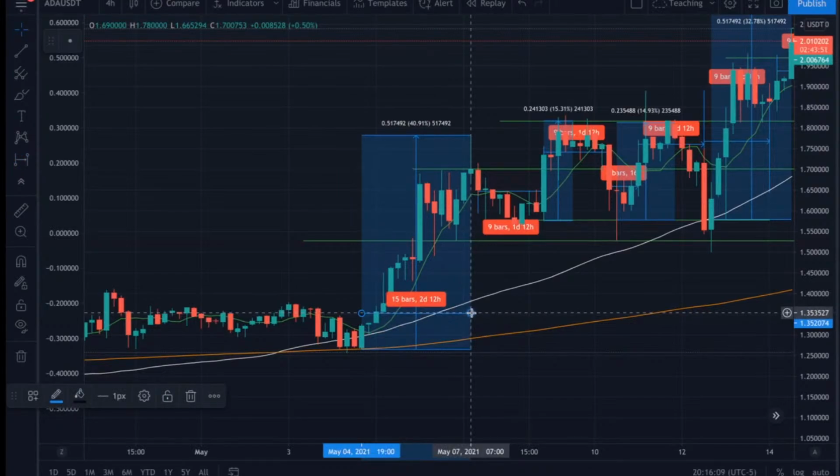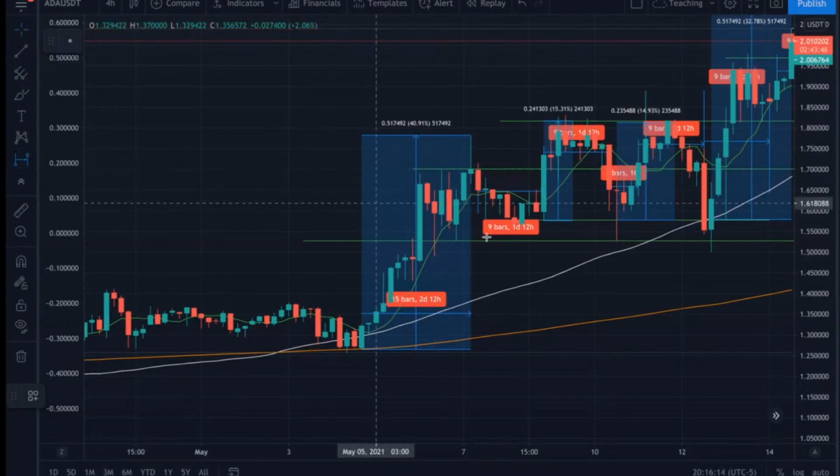I have 14 million Shiba coins. Doge killer. 15 bars.